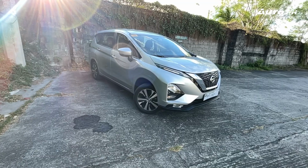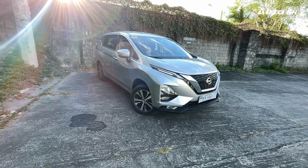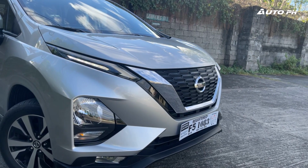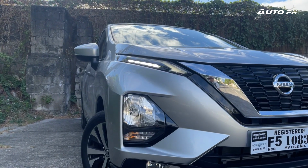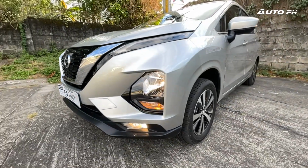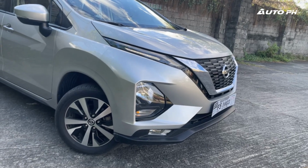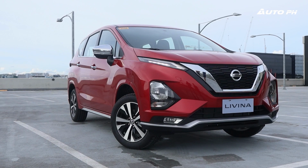Of course, being based on the Expander, this looks very similar to it. But Nissan was able to do a great job putting its own design language here. The Livina features a sleek and more elegant looking front fascia, highlighted by Nissan's V-Motion grille and thin LED daytime running lights. Like the Expander, the headlights are separate. They're halogen only, by the way. This also has halogen fog lights. Since this is the VE, the lower portion of the bumper is finished in black. If you haven't watched our first look of the top spec VL, be sure to check it out.